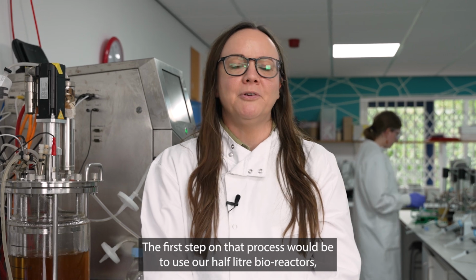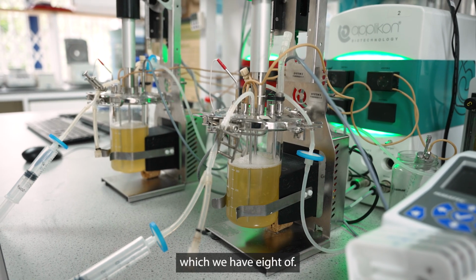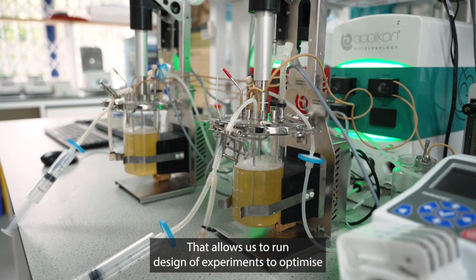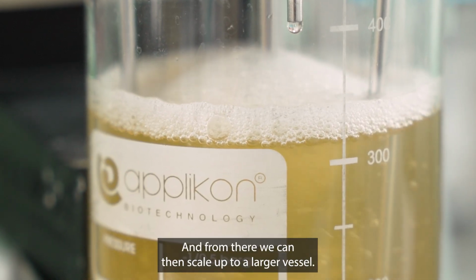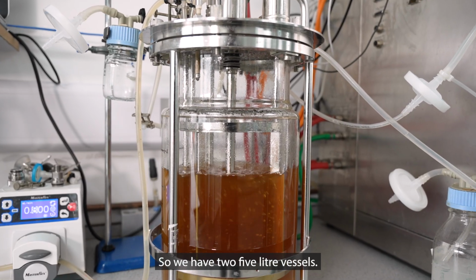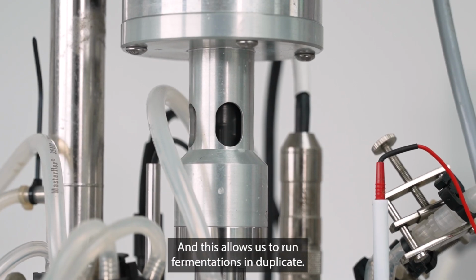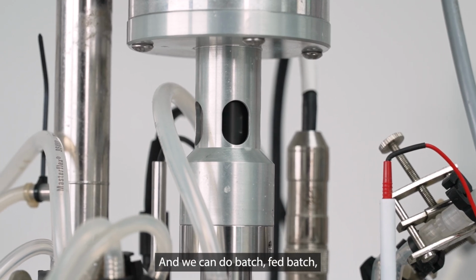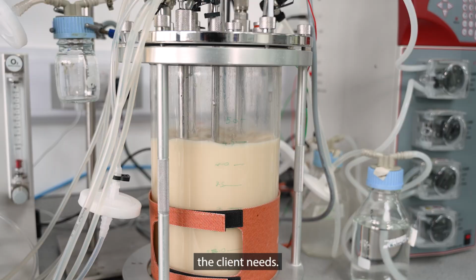The first step on that process would be to use our half-litre bioreactors, which we have 8 of. That allows us to run design of experiments to optimise fermentation processes, and from there we can then scale up to our larger vessels. So we have 2 5-litre vessels, and this allows us to run fermentations in duplicate, and we can do batch, fed batch, and we can also do continuous fermentations depending on what the client needs.